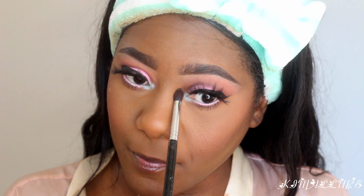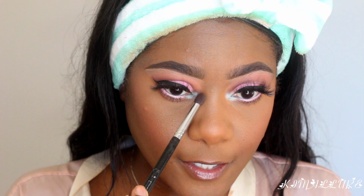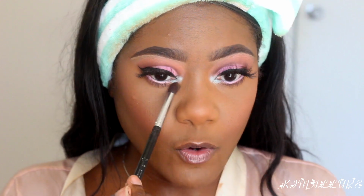To wipe away any powder fallout that you do have, and if you have to make corrections to the mistakes that you made like I did, just take a little bit of your setting powder and wipe away with a brush, and your makeup stays flawless.